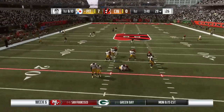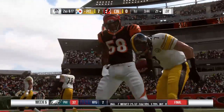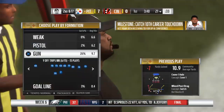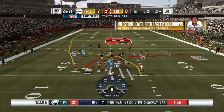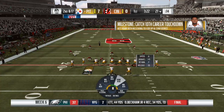Normally, the Bengal pressure gets him that time. Down he goes. Carl Lawson in there to bring him down for a loss of 7. And that's their first sack of this game. But how about last week? 6 sacks. Great coverage downfield, which helped that pass rush. They are really working in sync right now.